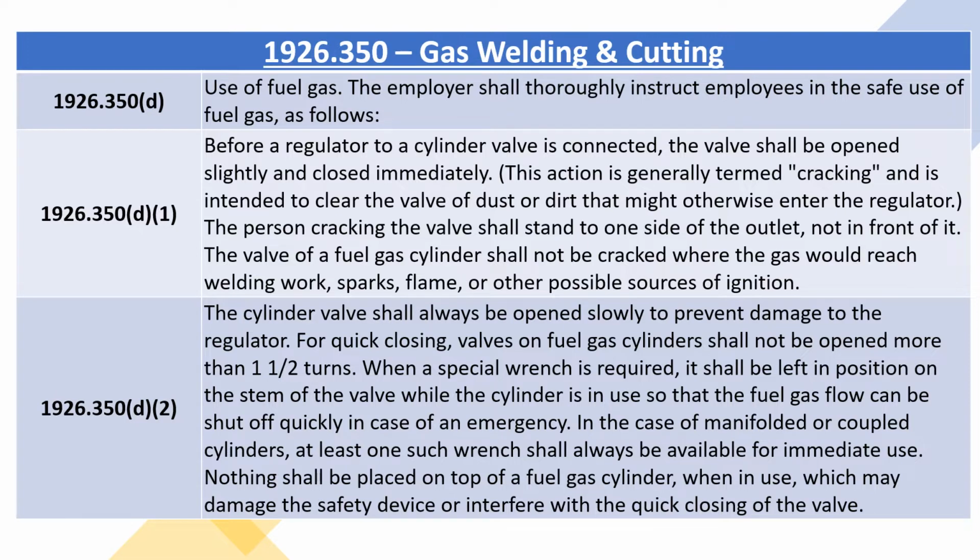1926.350(d)(1), before a regulator to a cylinder valve is connected, the valve shall be opened slightly and closed immediately. This action is generally termed cracking and is intended to clear the valve of dust or dirt that might otherwise enter the regulator. The person cracking the valve shall stand to one side of the outlet, not in front of it. The valve of a fuel gas cylinder shall not be cracked where the gas would reach welding work, sparks, flame, or other possible sources of ignition.